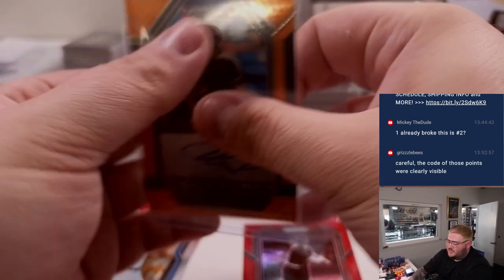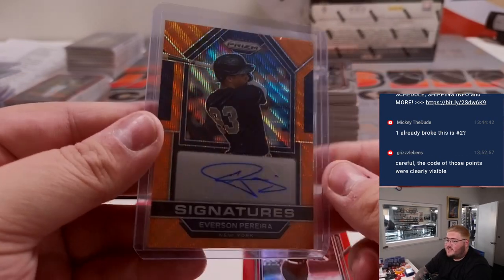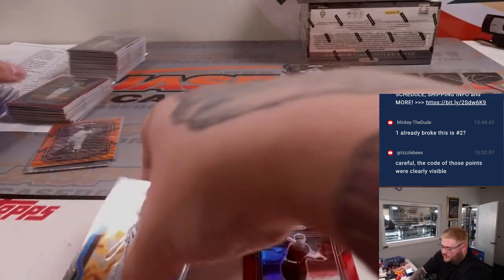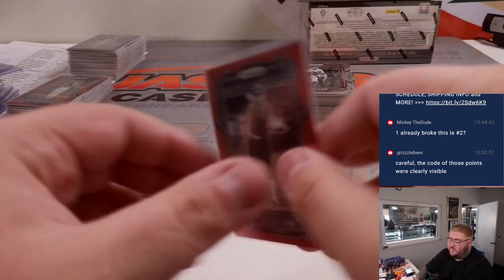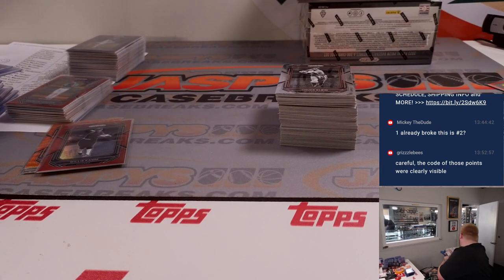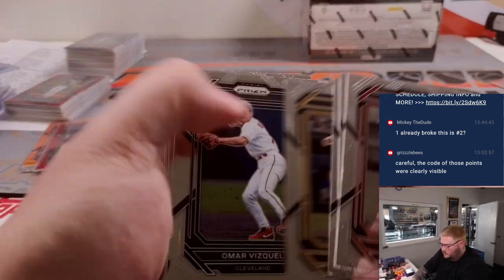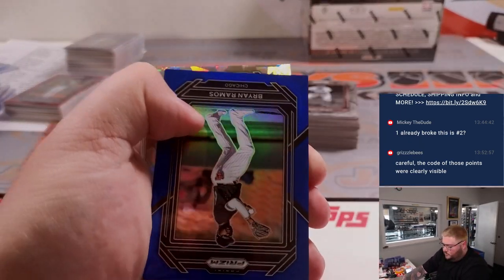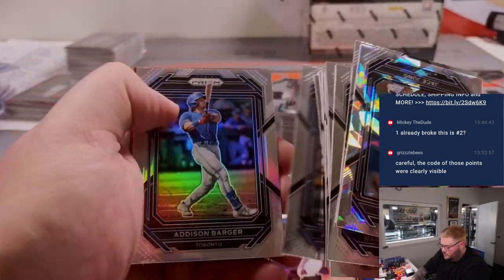Orange wave. Gonna go to Tristan. 40 out of 50, Everson Pereira on the orange wave. Willie Cam for the White Sox, gonna be for Chris. 101 out of 199. Brian Ramos blue for the White Sox.